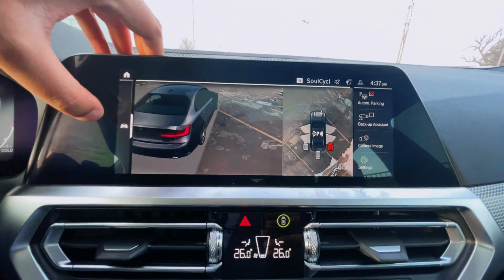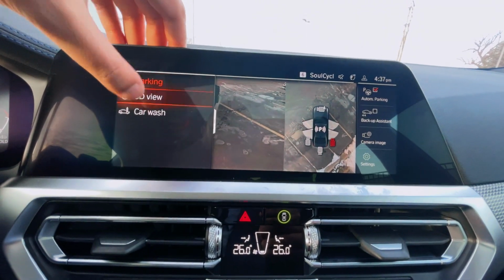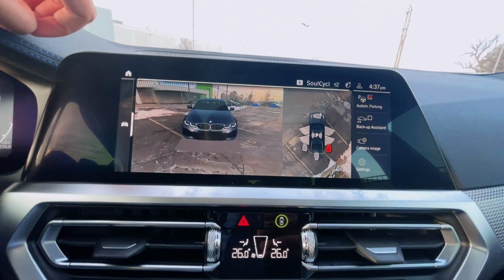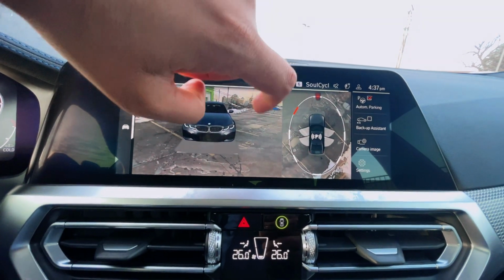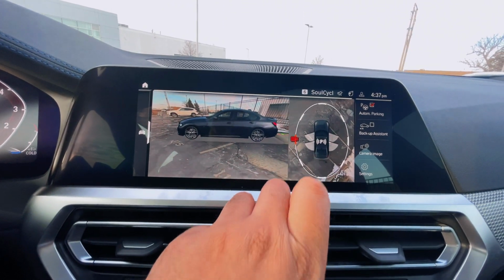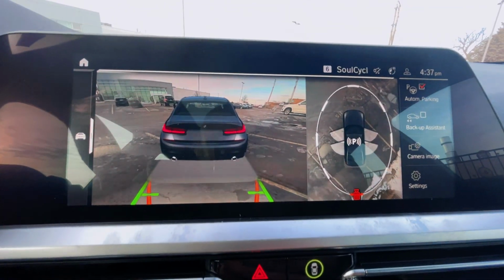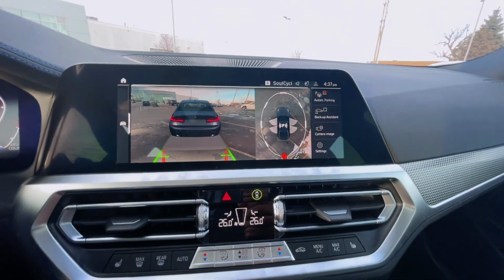If I click to the side, you'll get a nice 3D view here. So again, you can cycle through the different views depending on if you're in a tight spot, and it gives you a very nice view of the area. A nice picture of your vehicle as well.